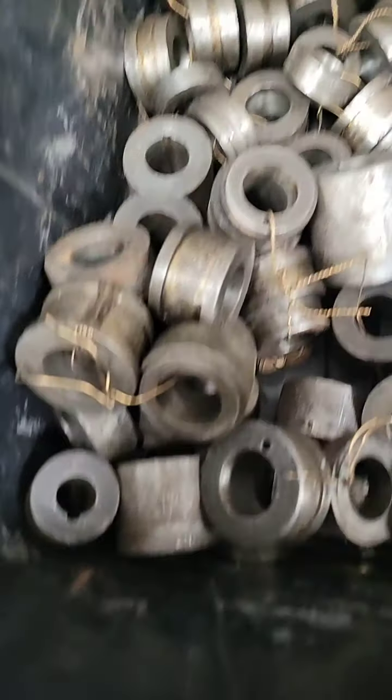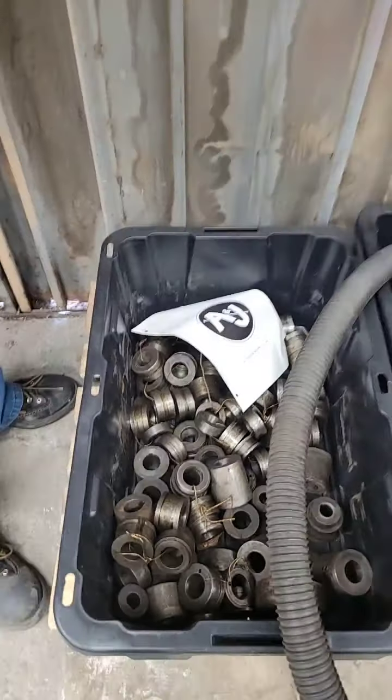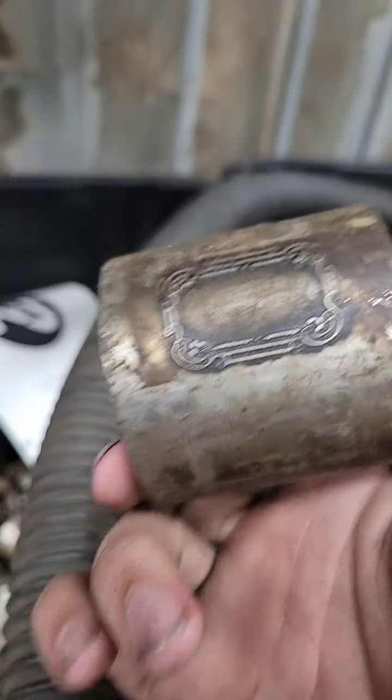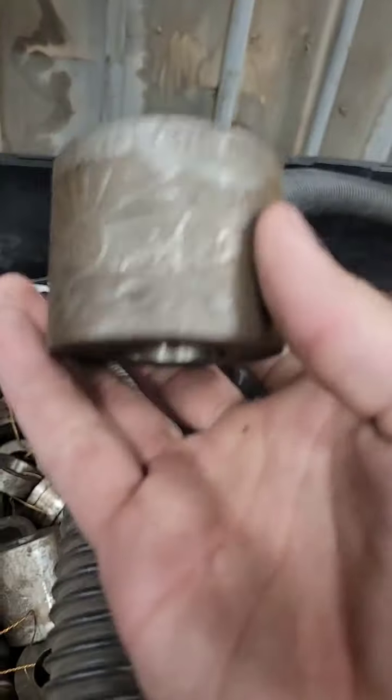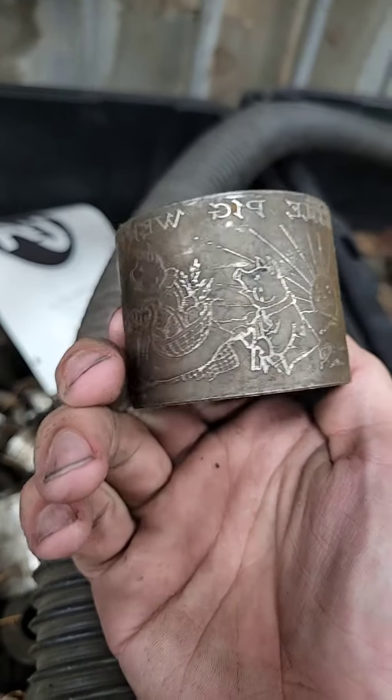Yeah, this is some new stuff we got in. These are rolls. It's all nursery rhymes. I think a lot of it's the Three Little Pigs, and here's a good nursery rhyme. Yeah, it's the Three Little Pigs.